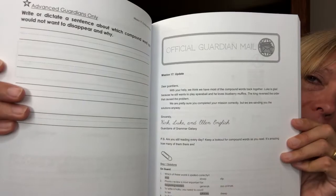After your child has finished the entire mission, all 3 steps, plus the advanced guardian mission, if you're doing that, then it is time for them to get a letter from the Royal Guardians giving them an update on what has happened in the story. And also, your child will receive the answers to the mission steps that they have completed. So this says, "Dear Guardians, with your help, we think we have most of the compound words back together," and it goes on. And this is, again, something that you would read to your student if your student isn't at a really fluent reading level yet.